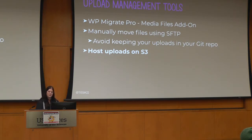There are some really great plugins that can help you with that. So WP Migrate Pro has a media files add-on that's really good. Manually moving your files using SFTP, so keep them out of your Git repository and bring them over when you need to. Or host your uploads on S3. And I bolded that for a reason, because it is smooth and it's amazing.